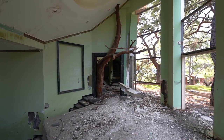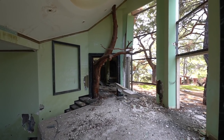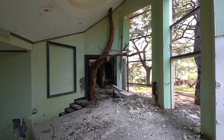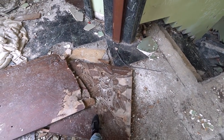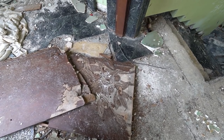What I really like is that they didn't cut the trees, but just worked around the trees, so you can see a tree going to the roof. Pretty nice idea, right? You can see some details. Some details of a nice door.